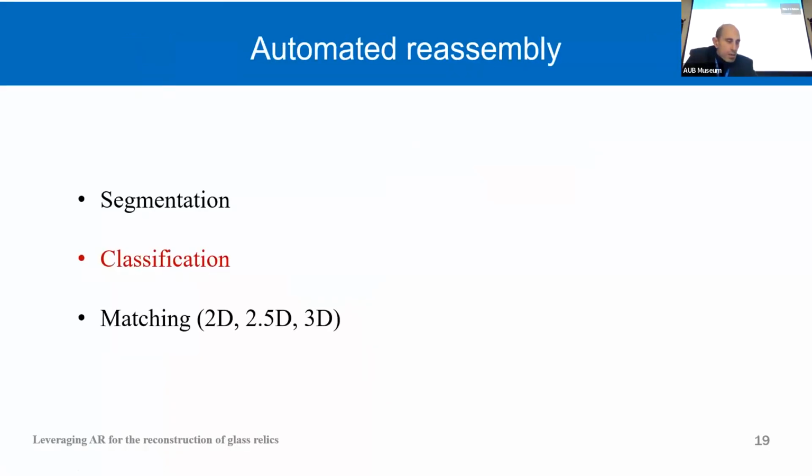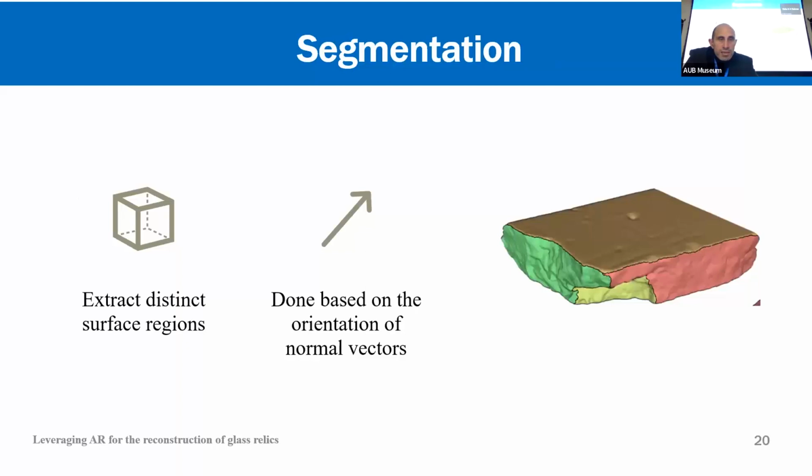Now, to do this automatically, to create an automated system, you have to, of course, first segment. You want to classify, and then you match. So when I say segment, you get a 3D part like this. When you're trying to find candidate matches to these parts, think about throwing this 3D model into a computer and not interfering. The first thing you want the system to do is to segment out, in other words identify, the edges or the hypersurfaces that need to be matched to other hypersurfaces from candidate matches.